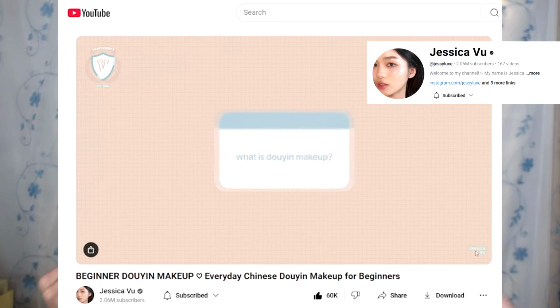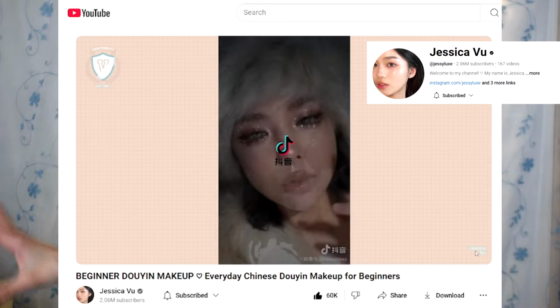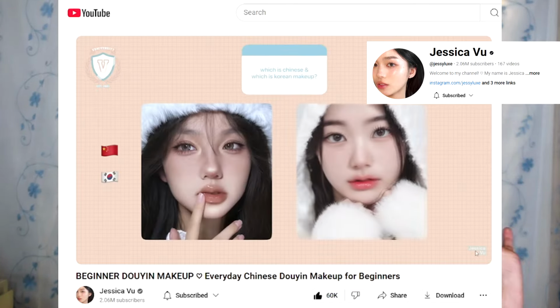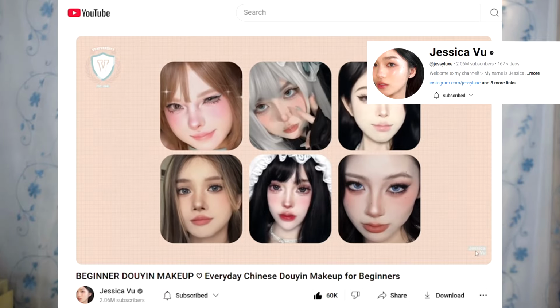Douyin, I'm so sorry if I'm mispronouncing it. Douyin makeup. I'm just gonna say that even though it's probably wrong. This is a style of makeup that is super popular on that social media app, and it originated, I believe, in China. It's really popular in East Asian countries. It's similar to Korean makeup, but much more exaggerated, and the contours are very, very dramatic. This is definitely a makeup look made for social media, for the camera, not so much real life.